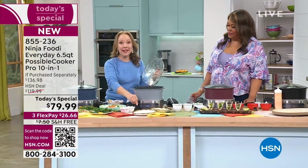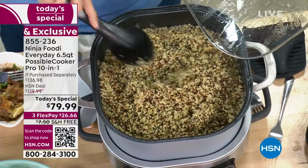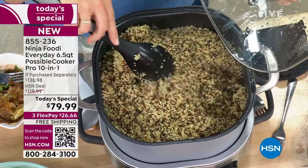And this is the perfect size for everyday cooking, so you're going to want to use it all year. You're going to love having it for the holidays, Easter and Mother's Day. This smells so good, by the way. I didn't expect quinoa to smell this good, but it smells really good. So we did 6.5 quarts of quinoa.